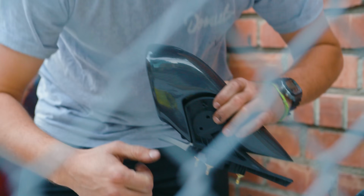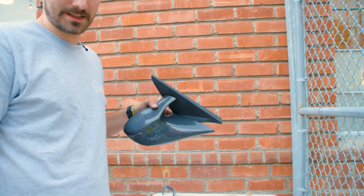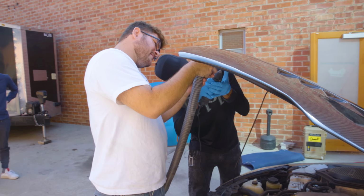Okay, so that fits now roughly. That looks awful. Look at that fitment. Something is not right here. I don't know if these mirrors were meant for some different version, maybe a Japanese market 350Z. Something's not right.